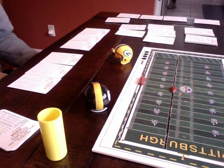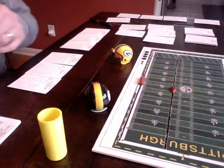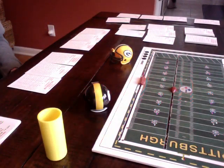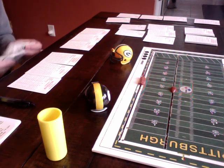Steelers have all 3 timeouts. Now what is their game planning going to be? Well, the Packers, I'm going to call them, my gut tells me to go in standard.